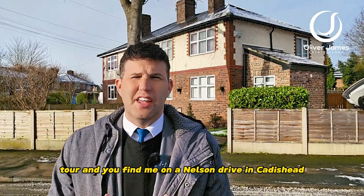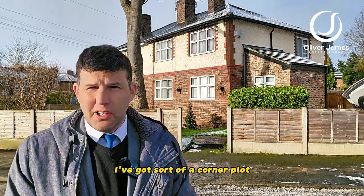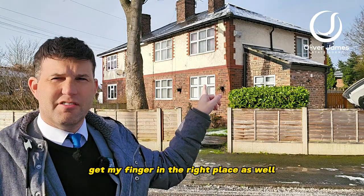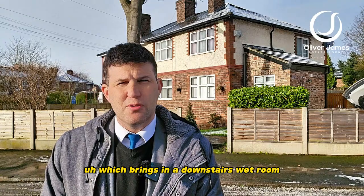And you find me on Nelson Drive in Cadishead, and over my shoulder I've got sort of a corner plot, three bedroom semi. It's got the side extension here, which brings in a downstairs wet room.